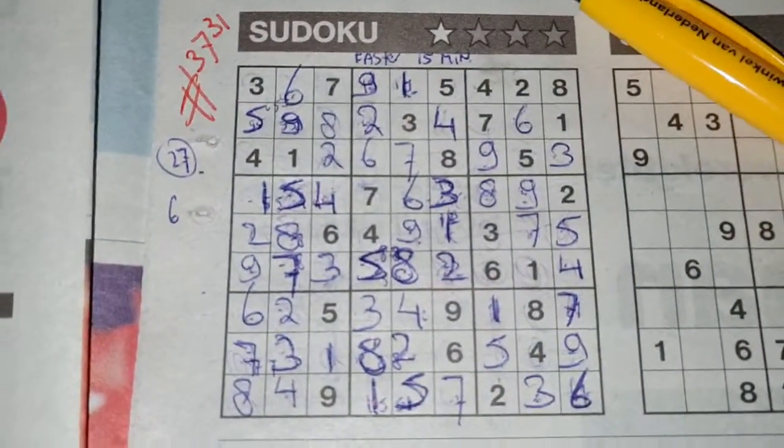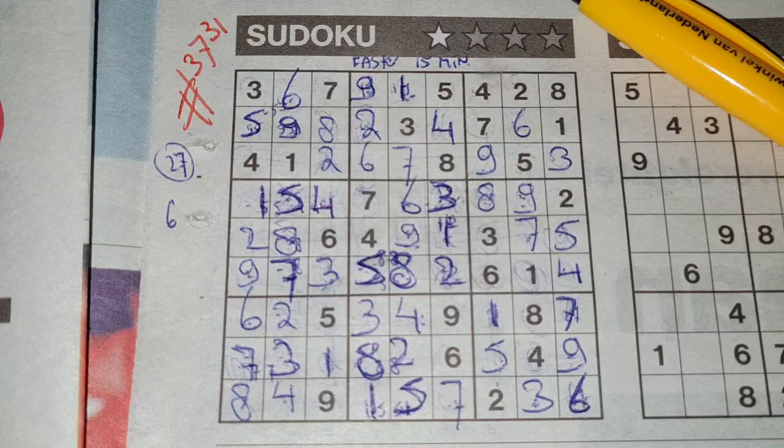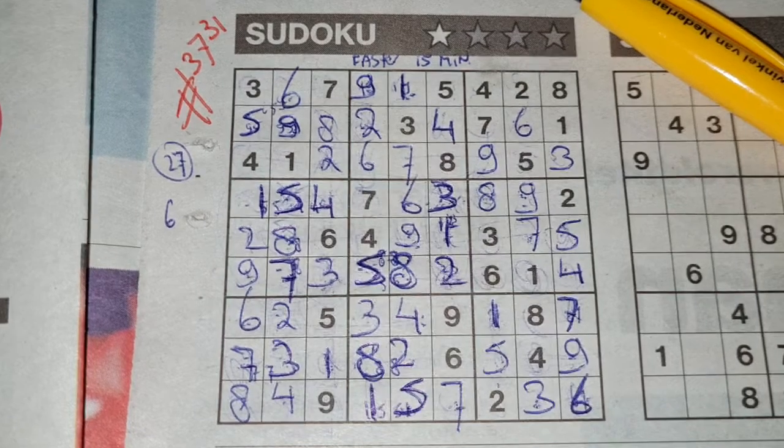Finish in 16 minutes. Wow. A little bit slower than I expected. But I like this one. Yes, I really do. Do you think so? Thumbs up, otherwise thumbs down.